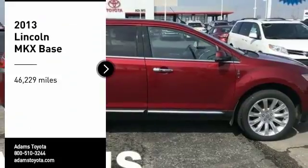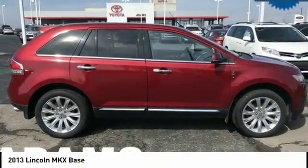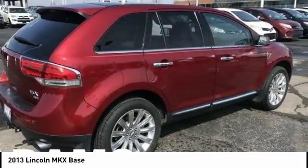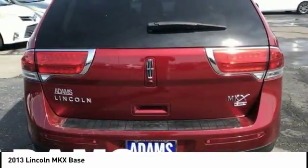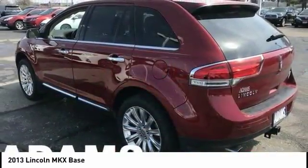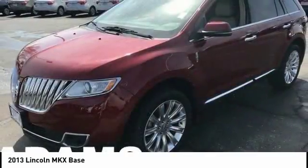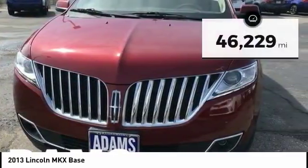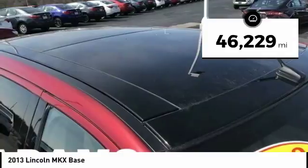We are pleased to show you the 2013 Lincoln MKX. The Lincoln MKX offers performance and a distinctly powerful ride that's ahead of the curve. Boasting excellent launch and acceleration with a powerful engine that delivers plenty of horsepower, the Lincoln MKX is truly empowered for action. This vehicle has less than 50,000 miles.